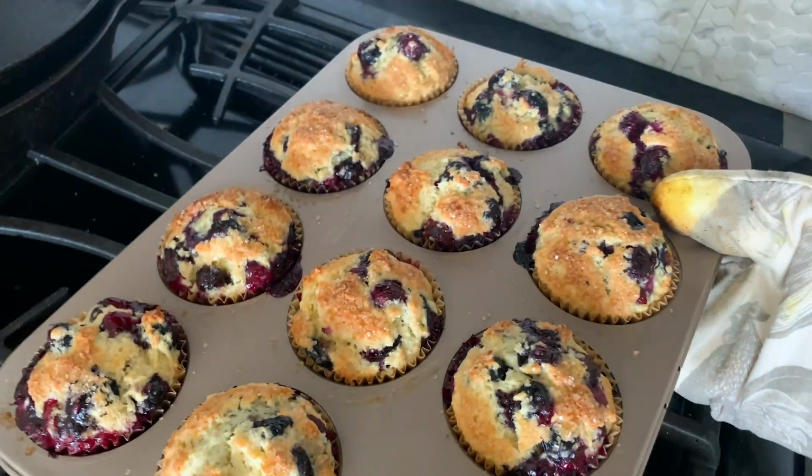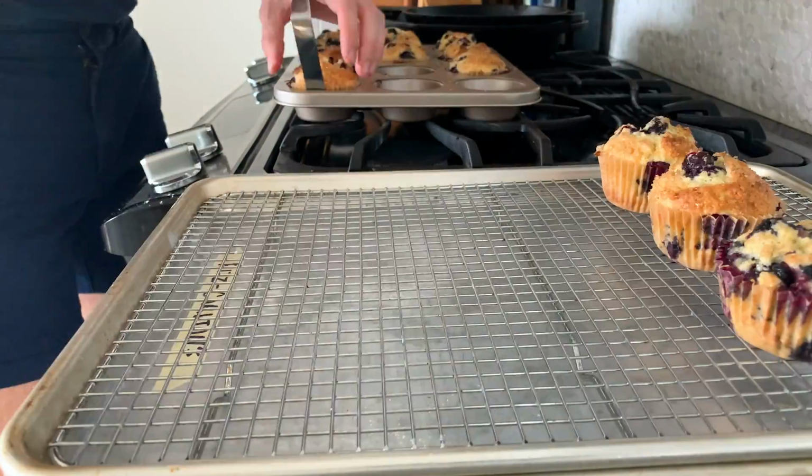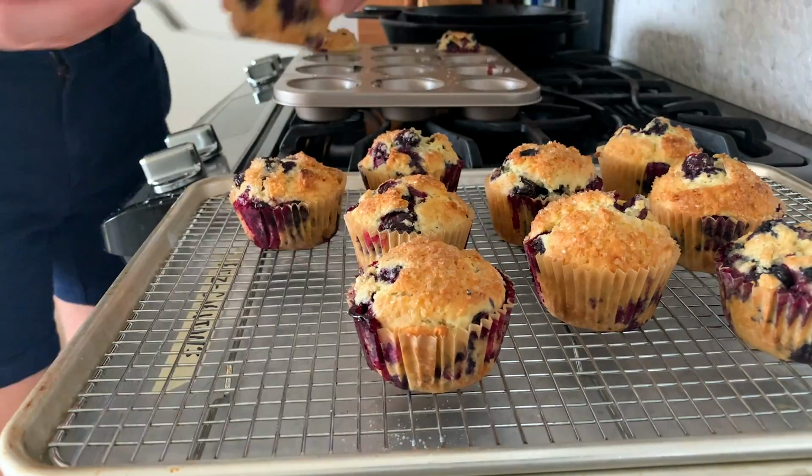To me, I always think of muffins as fitting into the category of a snacking cake. Not overly sweet, not overly indulgent, nothing like a huge slice of a birthday cake, but it's something you can kind of pick up with your hands. It's just like a snacking cake. And so that's what I'm looking for between these two recipes.